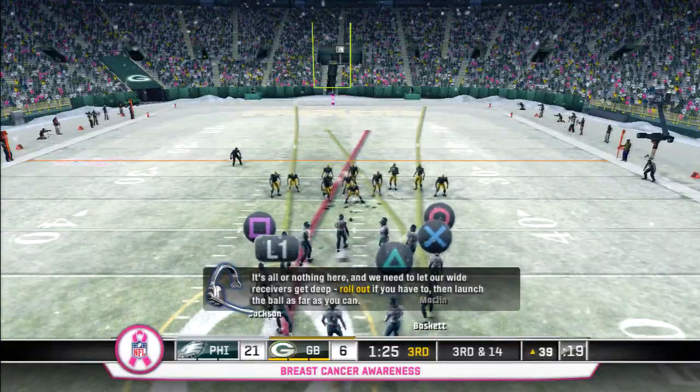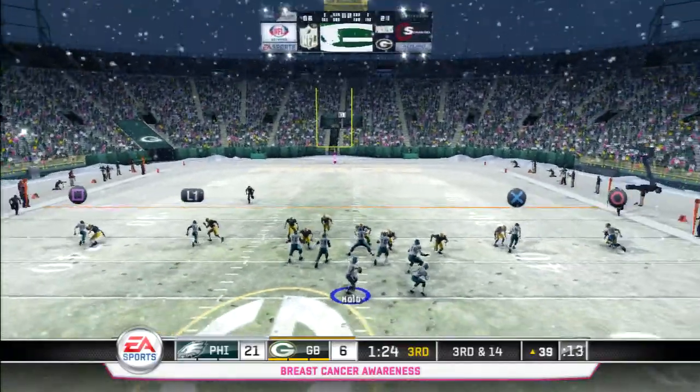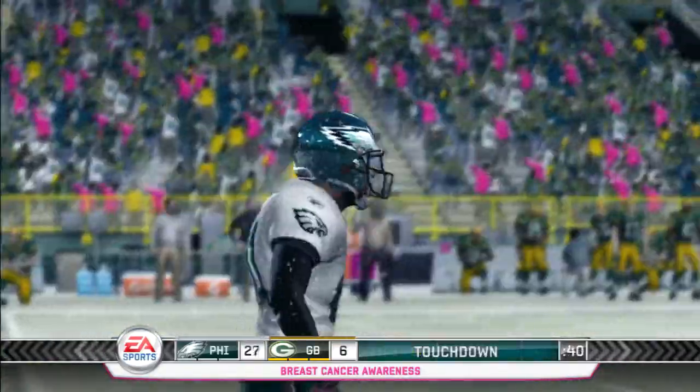Okay, it's all or nothing here. We need to let our wide receivers get deep. Roll out if you have to, then launch the ball as far as you can. The pass is away. Touchdown, Eagles.